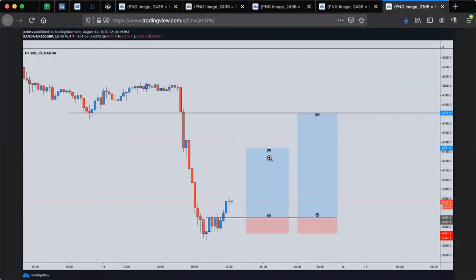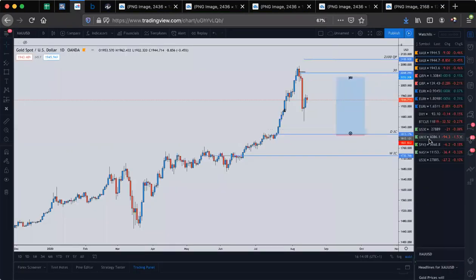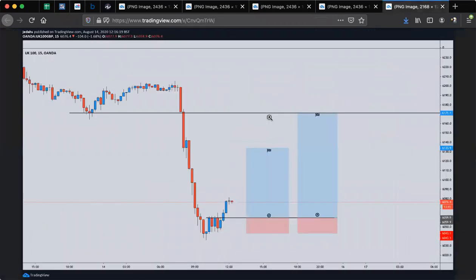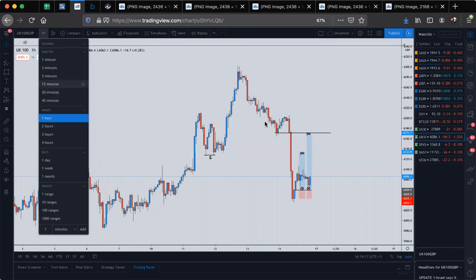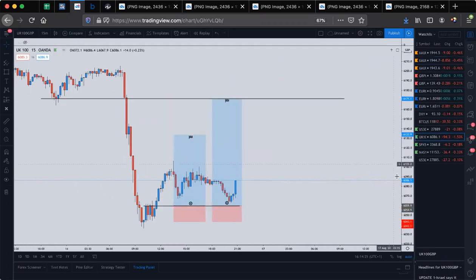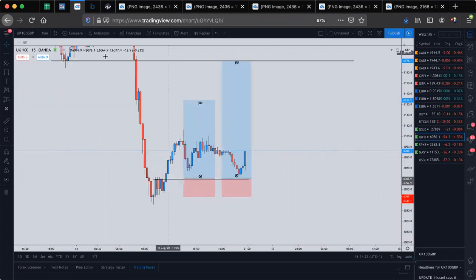And then another trade I was looking at was UK 100, so FTSE 100. If we go to that, what time frame was I looking at that one again? Okay, so I was looking at that on the 15-minute time frame. Again, same thing that we always look for, point of interest, and then we look to enter. And it missed my buy limit, but I manually executed.